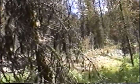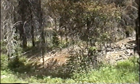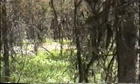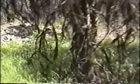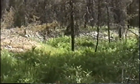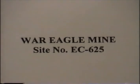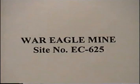I'll look back at the dump. We estimated about 4 feet thick on an average. You're seeing the berm of it right there. Well, that's going to take care of this property at the mouth of $100 Gulch. The next site, War Eagle Mine, site number EC-625.